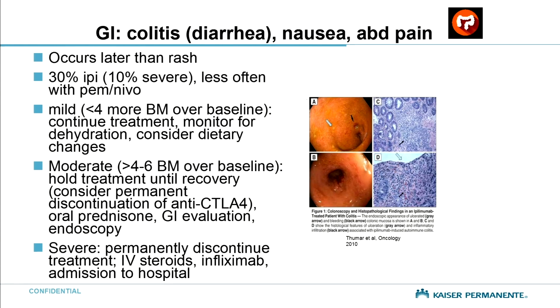About a third of patients on ipilimumab will experience some degree of colitis, and up to 10% of those patients will actually have severe colitis. It is less commonly seen with our PD-1 inhibitors.